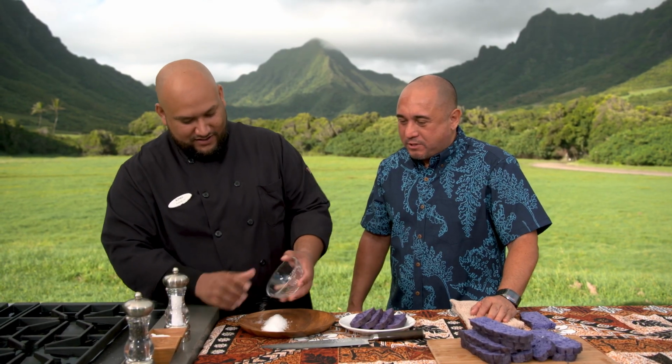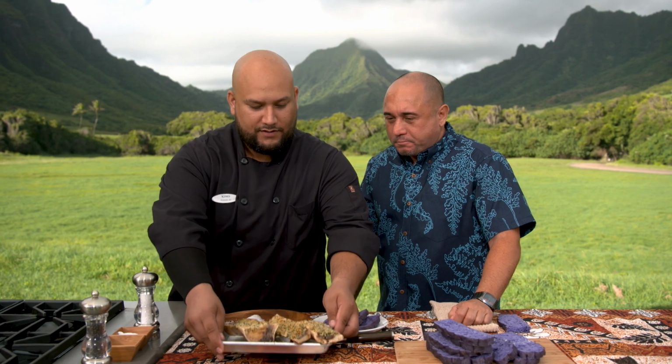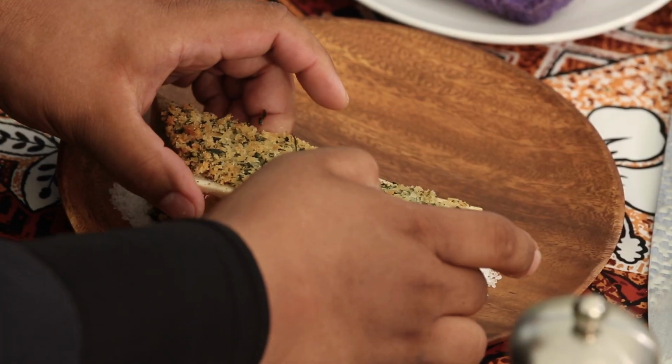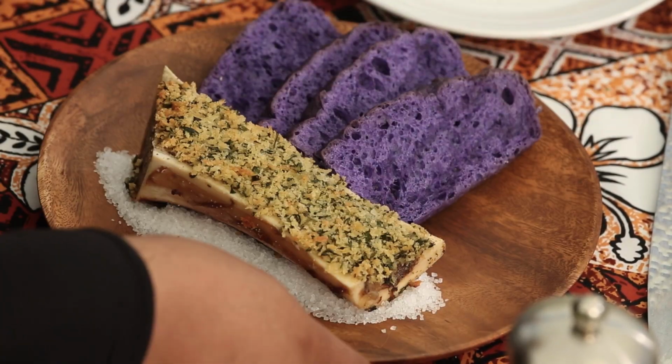You can just put some Hawaiian salt? Yep, Hawaiian salt just for the bone marrow. Okay. So each bone marrow is different. There we go. The salt is there just to help it sit a little bit. All right. And then we're gonna take these ciabattas right on the side there.